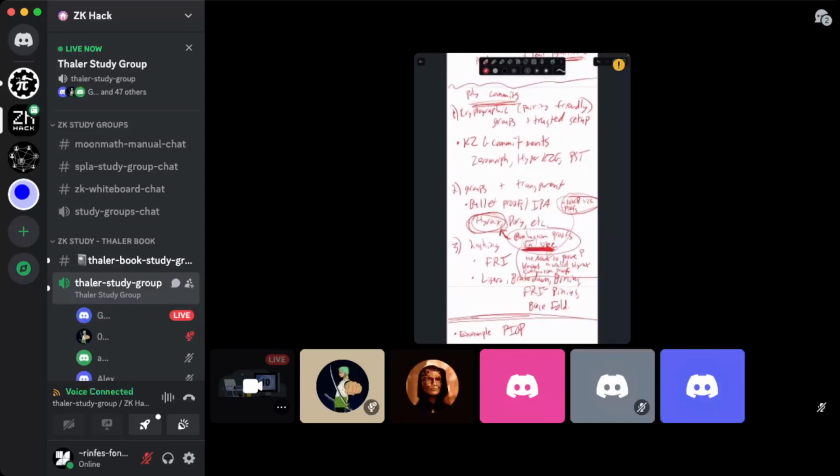Go ahead. Just a quick question though. When we talked about Spartan, Hyperplonk, and Jolt and Lasso, we said they are multi-prover interactive proofs. But what do we mean by multi-provers? Are there more than one prover there?